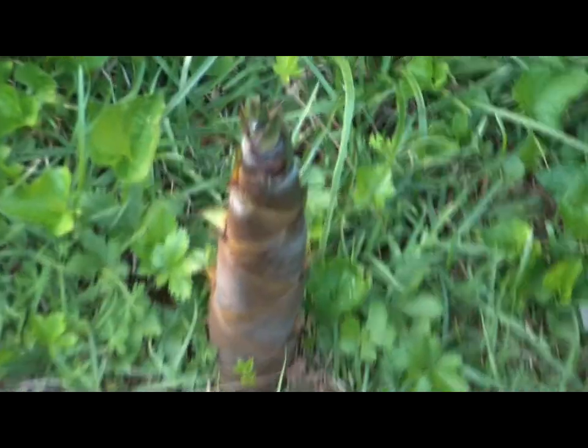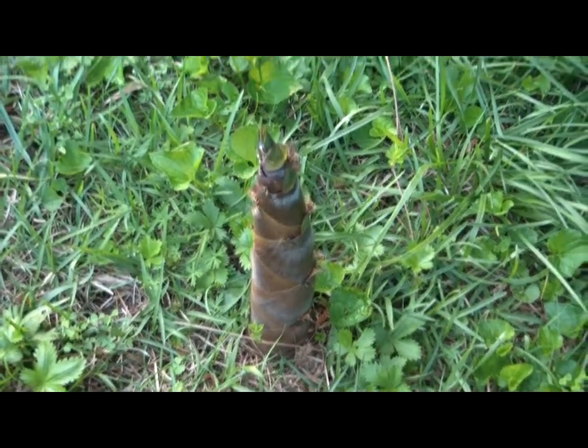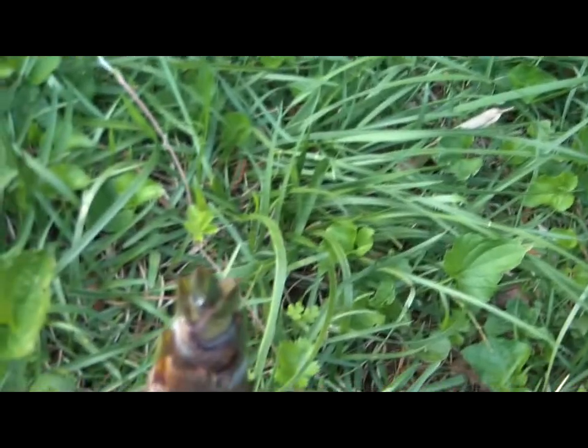Here's a shoot protruding from the ground. It's not that big, but it's big enough. Hey, I should see some moisture on it too. But we're gonna get a couple of those. Now when they're at that point out of the ground, you really don't wanna get them at that height. You wanna get them just as they break the ground. We got a lot of them all over the place.